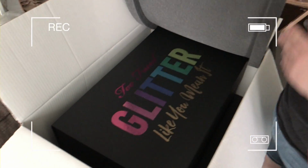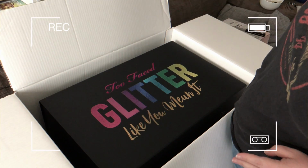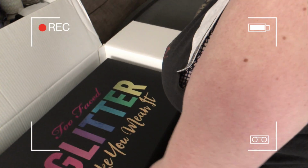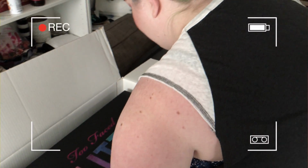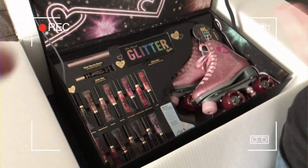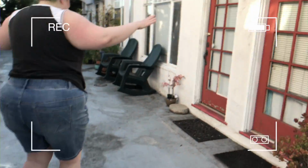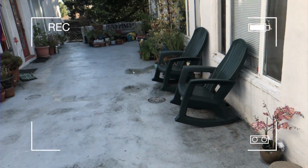In the big one. Ooh, glitter like you mean it. I like the sound of that. Glitter. I know you hate glitter. Oh, wait. I don't think I can open this one. Yeah? There's roller skates! Oh my god, come catch me. Come catch you? Come catch me. Oh my god.